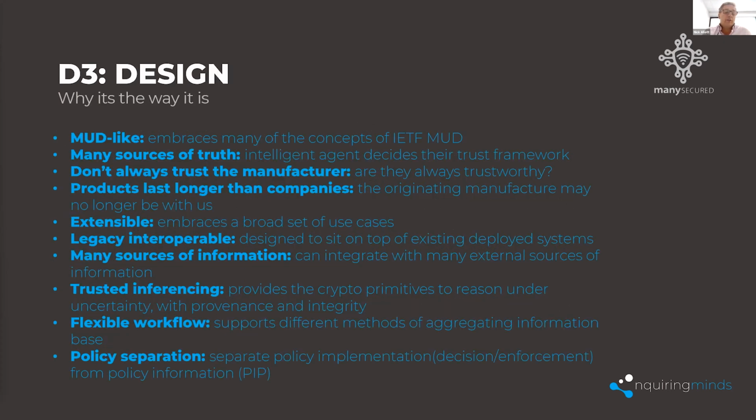And so we've designed D3 in a particular way. So the first D in D3 is distributed. Now, to those who are familiar with it, it shares a lot of basics with the IETF MUD specification, the manufacturer usage description, and certainly it's informed some of our initial thinking. But it goes much further than MUD in two ways. One, we're addressing a wider number of use cases. Two, fundamentally, in the D3 model, we don't always assume the manufacturer is the optimum source of truth.